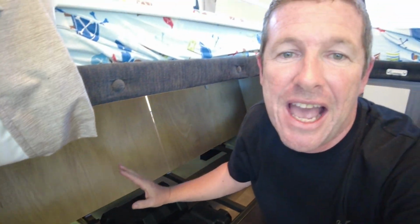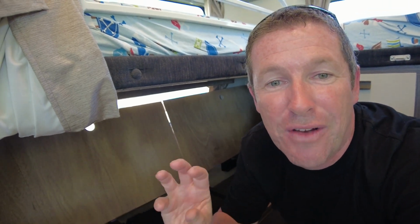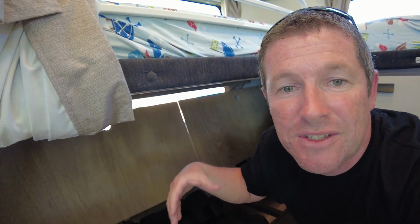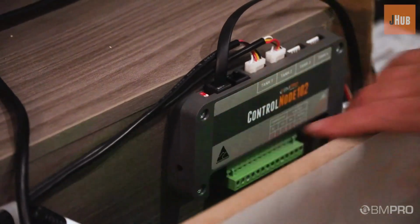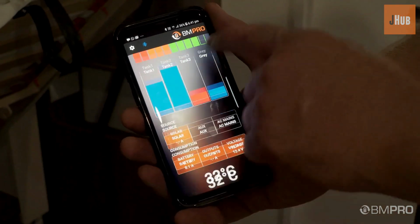Now, the other cool thing about these new generation of vans is that you don't have a control panel located somewhere within the van to monitor all your water tanks, your battery levels, your solar input, and all those things. You simply enable the Bluetooth connection, you pair your phone on, and you download the J-Hub app, and you've got all that information at your fingertips.